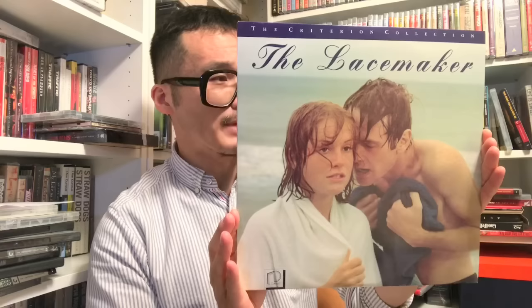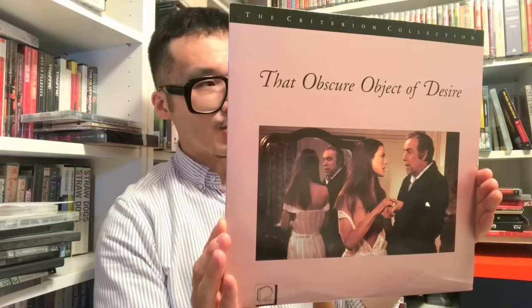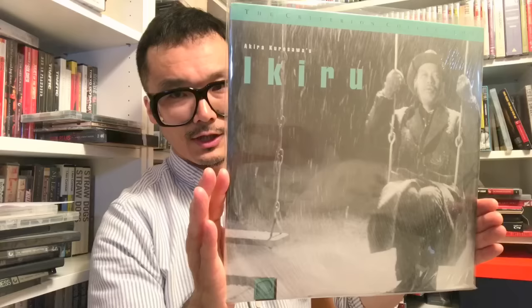Number 110 has no title. Number 111 has no title. So let's move to number 112, The Lacemaker. Number 113, That Obscure Object of Desire. Number 114, Ikiru.